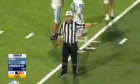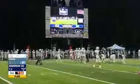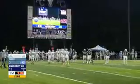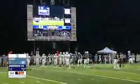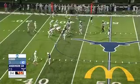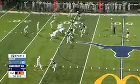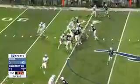Face mask, defense, 5-yard penalty, first down. Incidental variety, but 5 yards. First down and 5 at the 40-yard line. And expect to see a dose of one Eli Hubs.